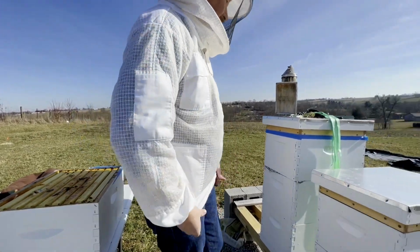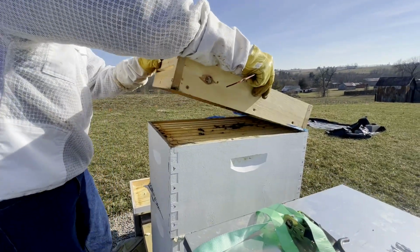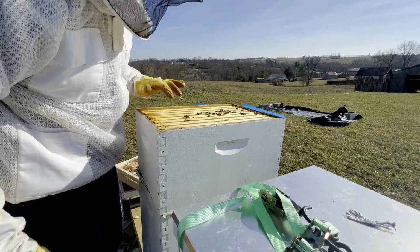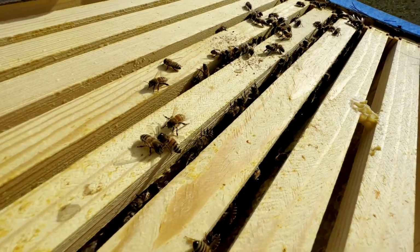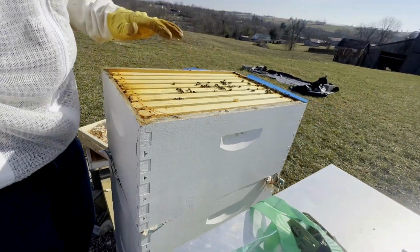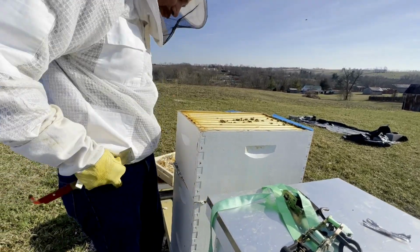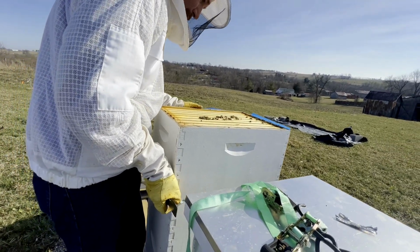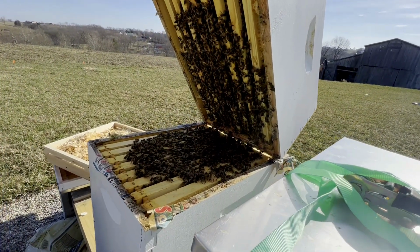All right, now let's see how this other hive's doing. So we can see bees all the way up here. A few dead ones in the outside frames, but not bad. Still got lots of honey in here. So we'll see, just look in this box, what they got going on. They might come at you. Oh yeah, that's a huge difference. Yes, that's what we'd like to see.